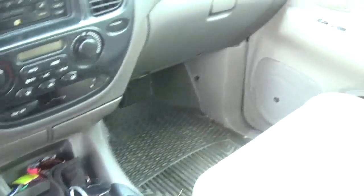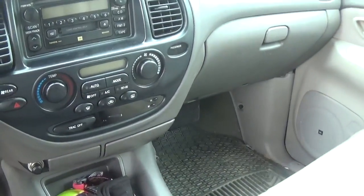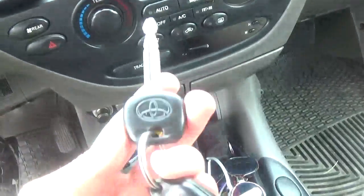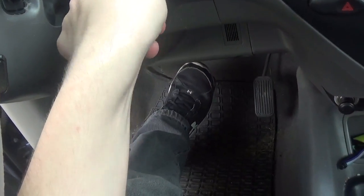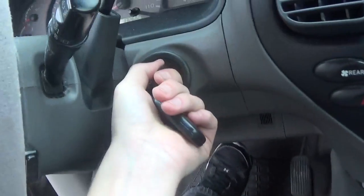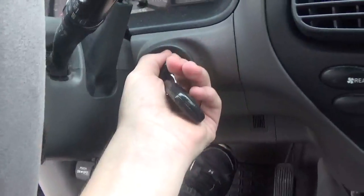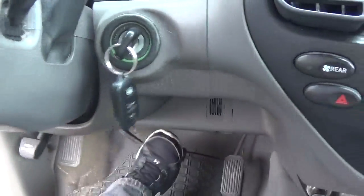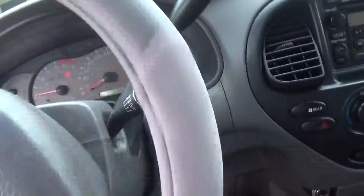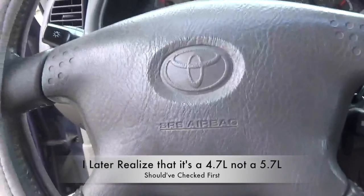And also do excuse the mess. This is a family vehicle, and I tried to clean it out as best as I could, but then again, 16 years of constant love and abuse, and now we're at this stage. Anyway. Here we have this tried and true 5.7 liter i-Force V8 engine. Love this thing.